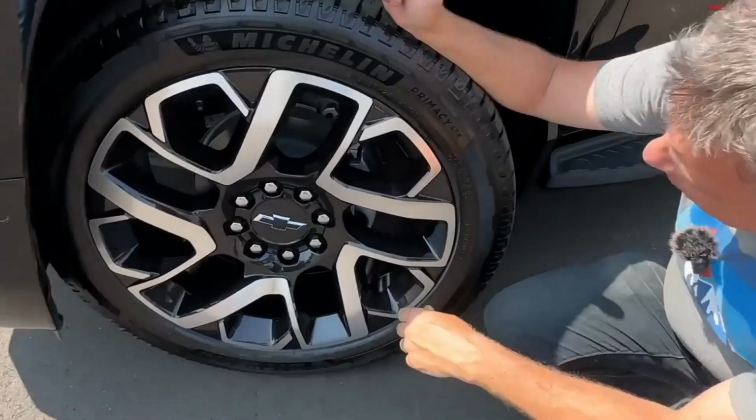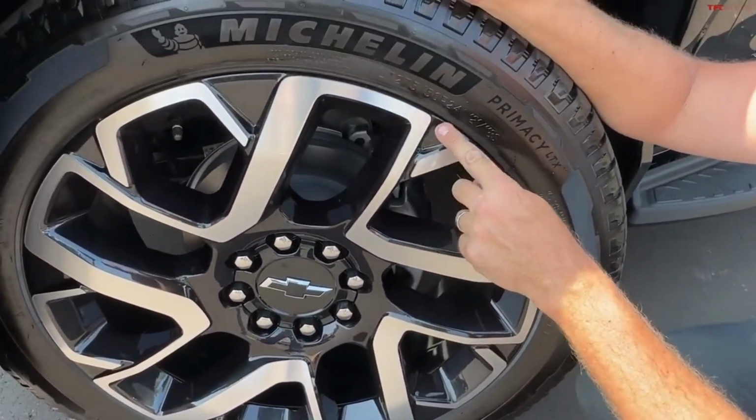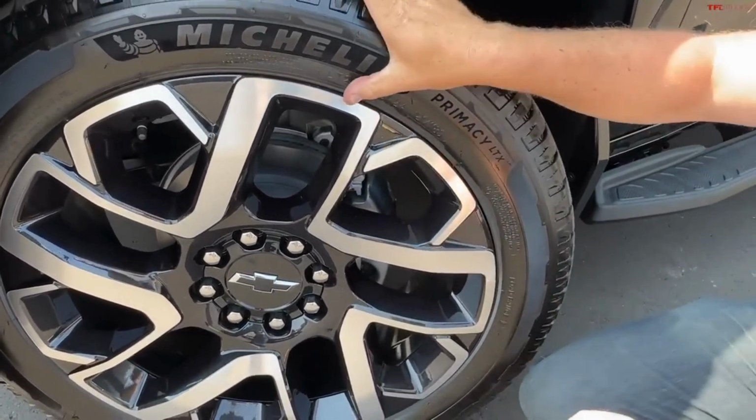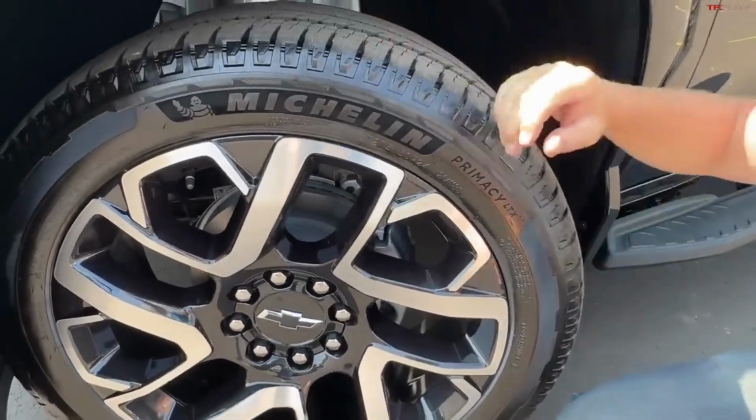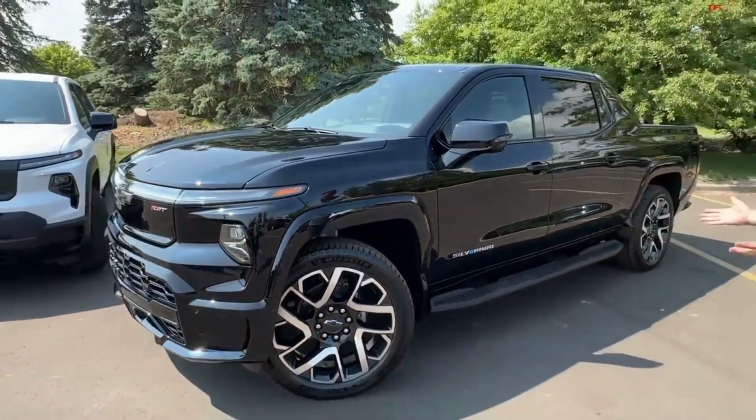Look at me for a comparison. Yeah. This is a 275/50 R24. And look at the profile here. I mean, the profile is pretty skinny, but this is what a fancier truck looks like.